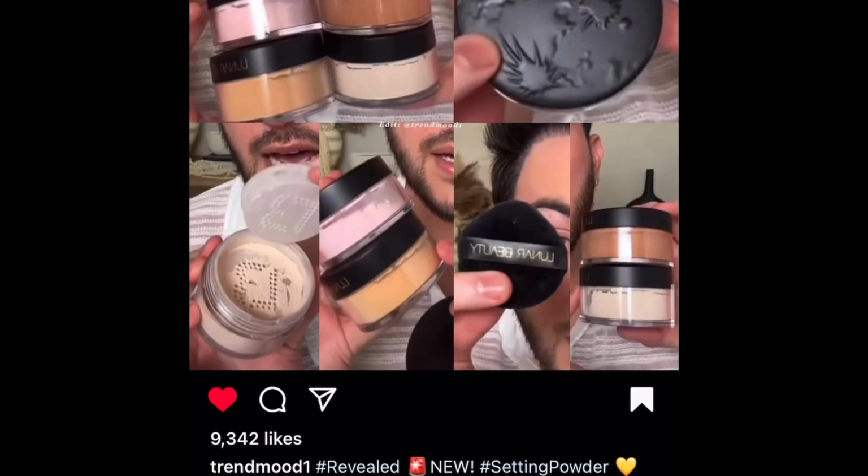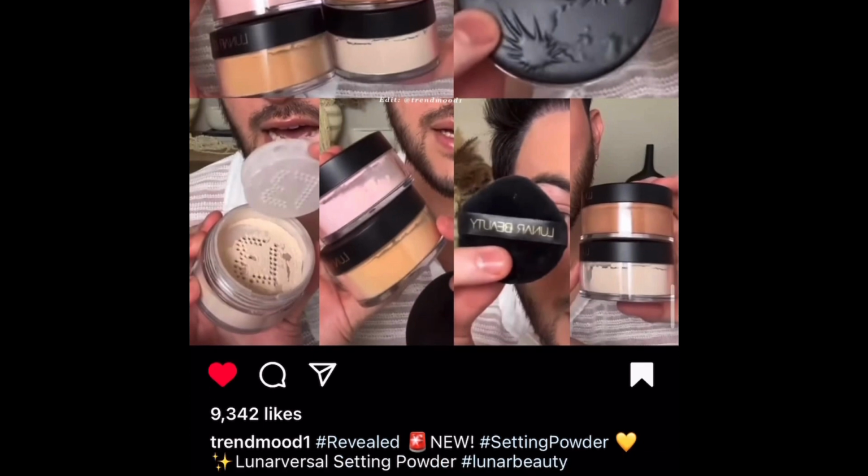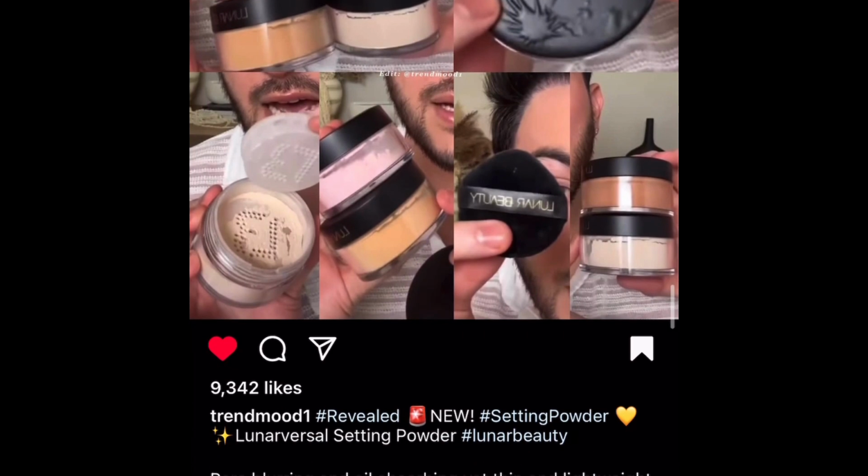So I'm getting the shade Medium to test out with the new Tower 28 and the House Labs concealer she's supposed to be coming out with. We haven't seen it yet, but I'm getting both of those. It's only $28, which is actually a pretty reasonable price. The shade Medium reminds me of the shade I love in Makeup Forever, so I want to see if it's going to be similar in comparison to blurring and all that stuff, since that's what it claims to do. So I'm interested to try it out, and I can't wait to get it.